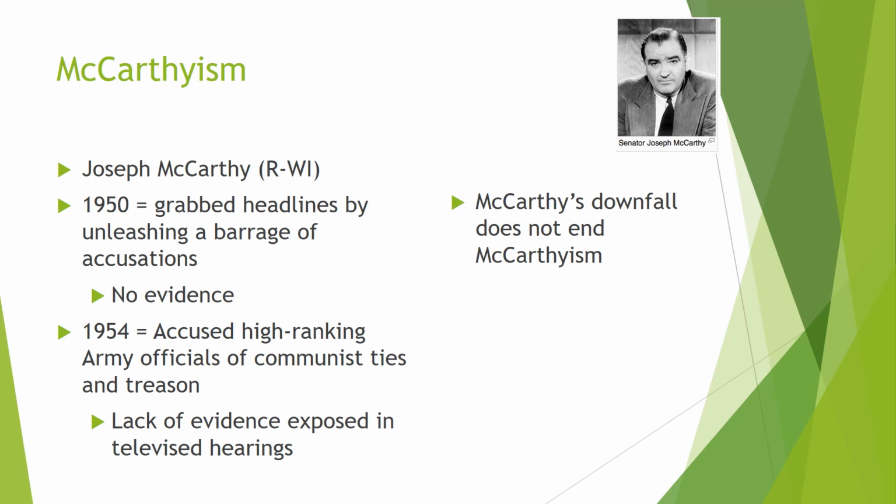But McCarthy is going to cross a line in 1954 when he accuses high-ranking Army officials of having communist ties and committing treason. And he insisted on having televised hearings in which he interrogated these Army officials. But once his game was out in the public, people realized that Joseph McCarthy was nothing but a bully with no evidence. And he was destroying people's lives and livelihoods. And so after 1954, Joseph McCarthy is going to fade from the spotlight because of this embarrassment. But unfortunately, the downfall of McCarthy doesn't end McCarthyism.